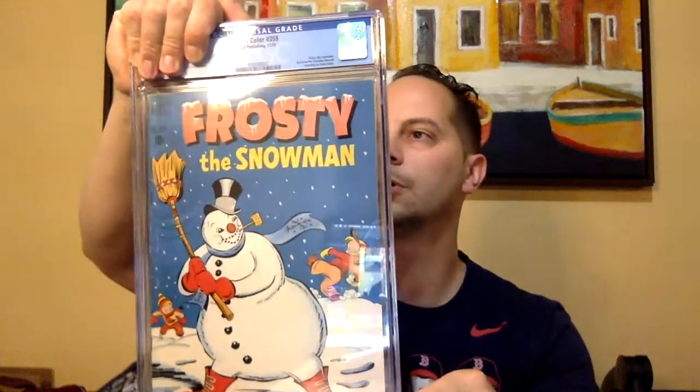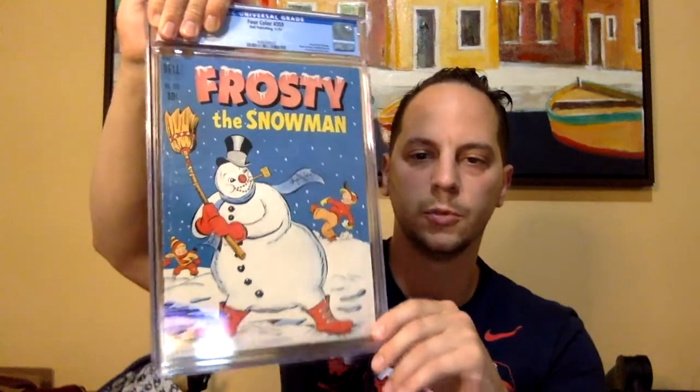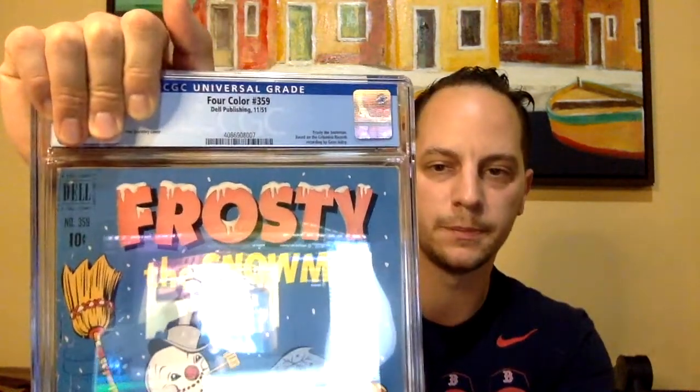What do we got? 3 to go. Oh, this was a cool cover. This was a 4-color book. This was 4-color, issue number 359. If you're not familiar with this book, first appearance of Frosty the Snowman in comics. They don't notate that. It's a bit of a shame. But it does say it's Frosty the Snowman based on the Columbia Records recording by Gene Autry.